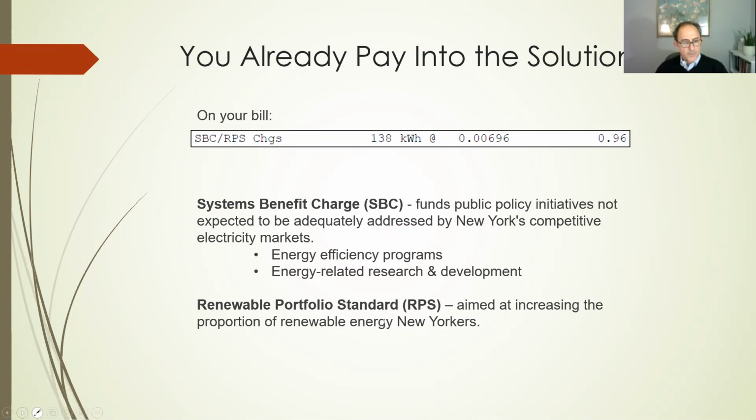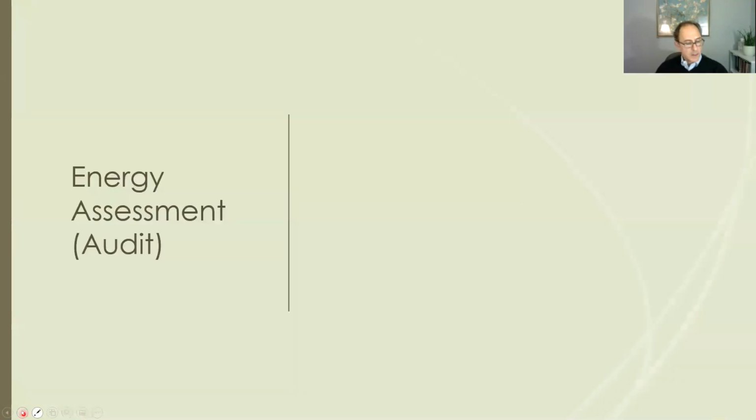And one of the main parts of any of these programs is an energy assessment or an energy audit. So in all cases, there's a free standard assessment. And we'll go over specifically what that means, but they're conducted by certified contractors. So NYSERDA, or the New York State Energy Research and Development Authority, has an extensive network of contractors who are certified by the Building Performance Institute.